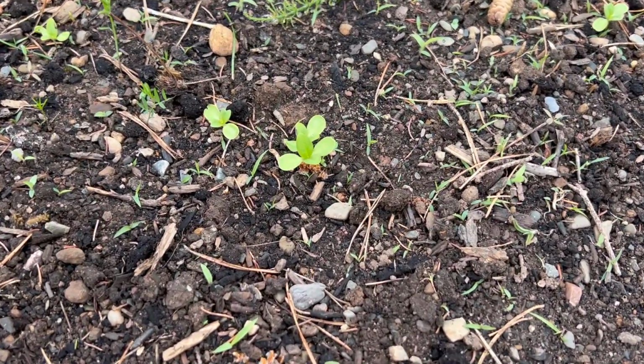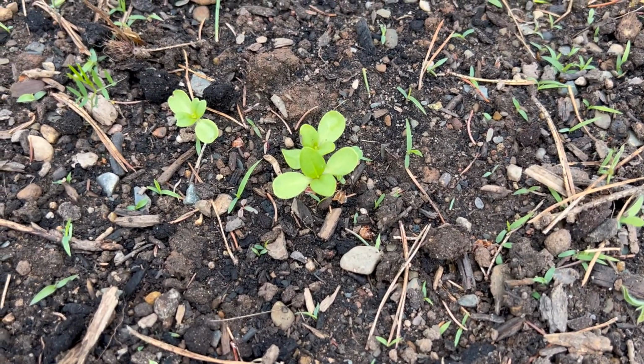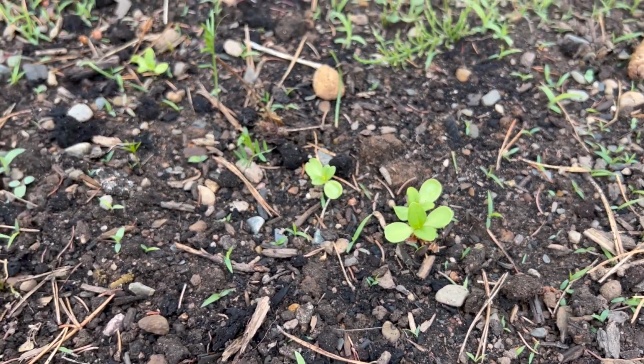And I planted the same amount. I did that again 3 or 4 days ago. So it's been raining. They should be coming up anytime. So I'm keeping my eye out for those.